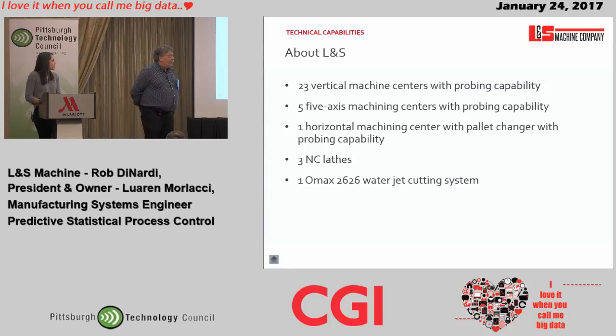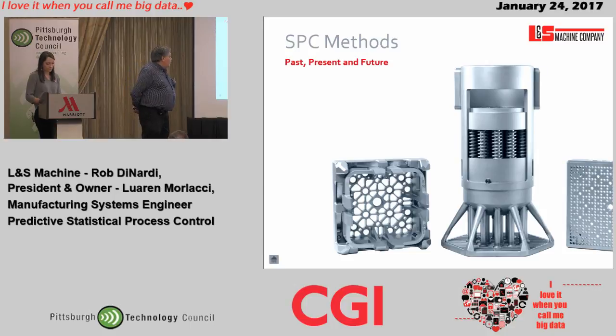We have 23 vertical machines, 5 5-axis machines, a horizontal machine, and we have a water jet. This is kind of what our parts look like. For instance, the tall part there is what a fuel nozzle looks like in the closed Chernobyl fuel reactor right now. We built some of those for some other Russian reactors that Westinghouse went into. But that's what a fuel nozzle in Chernobyl would have looked like.